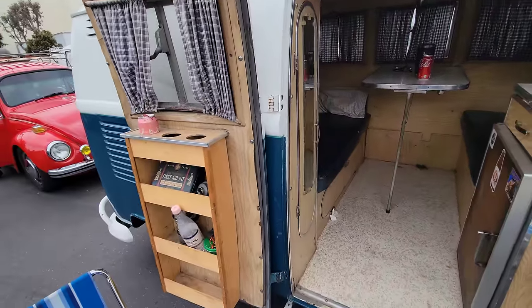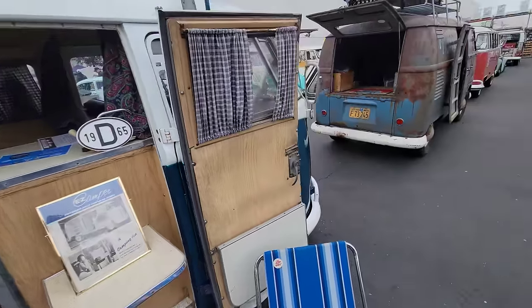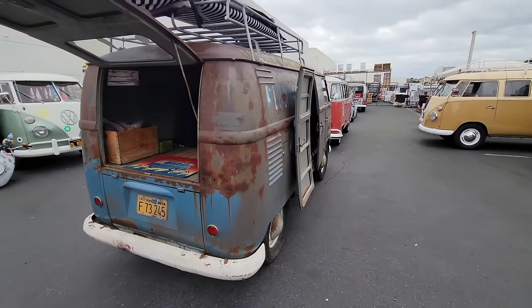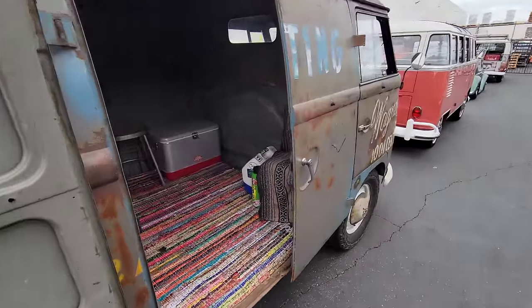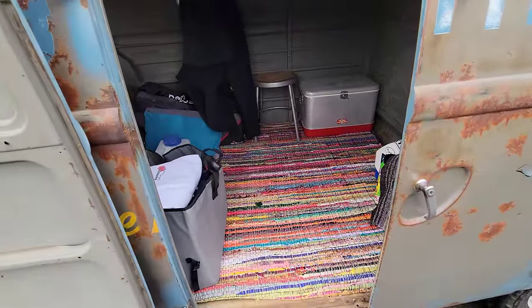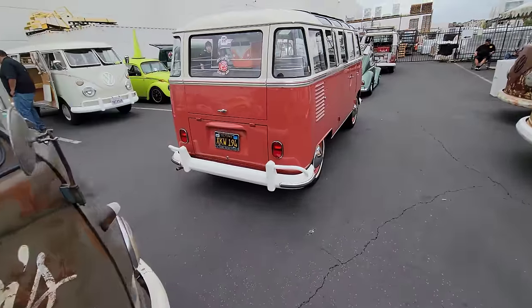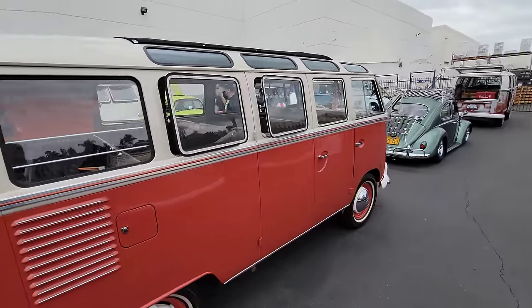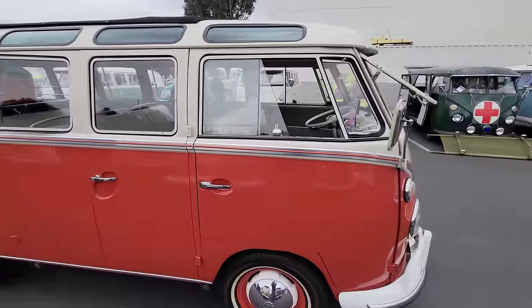Another one. It's all these different Easy Camper, Caravelle Camper, Riviera, Sundial, Westie. That's all you need right there. You can camp in that. Get some Indian blankets and a nice 23 window. I saw this one earlier. I kind of ran through them a little fast.